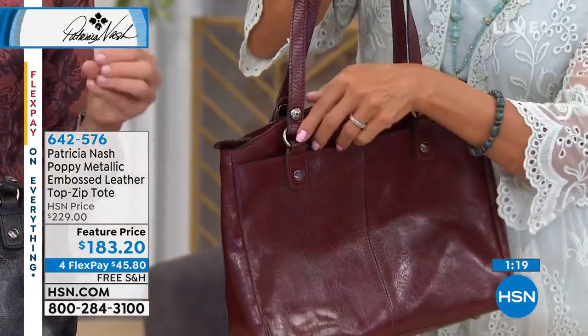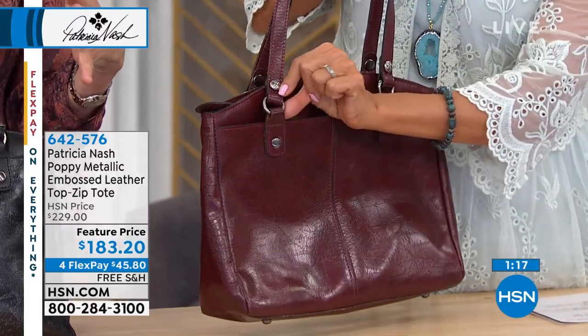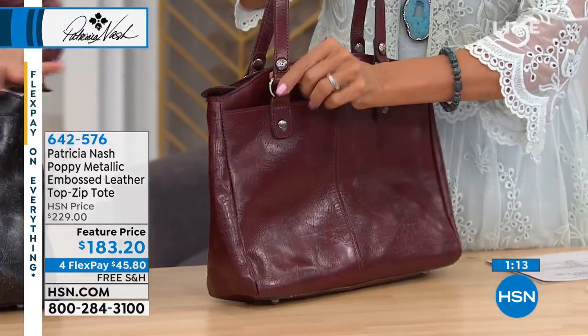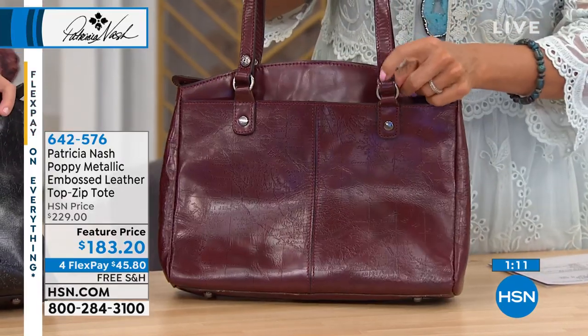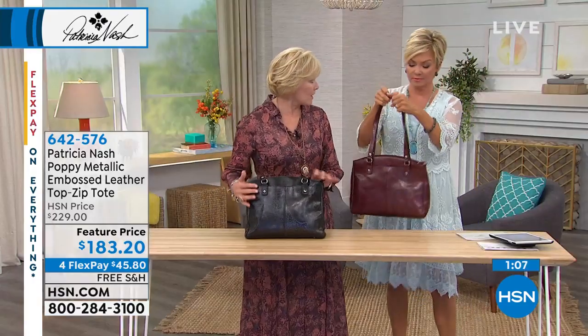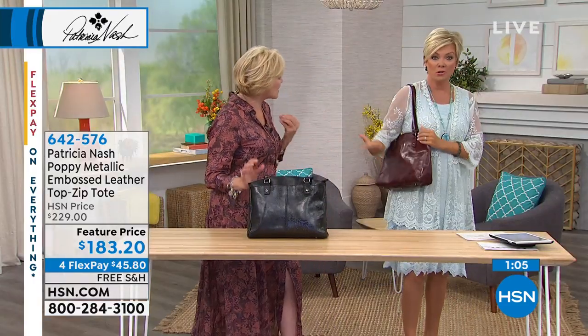And saying that, too, all the leather's not gonna be the same, because it's like our skin. Some of it's going to be a little bit more grainy, a little looser. Some of it's gonna be more tight, or you might see little marks on it. And that's the beauty of it. That's an authentic bag, a true leather bag. And isn't that just a great fit?